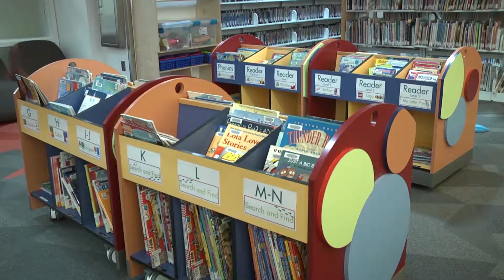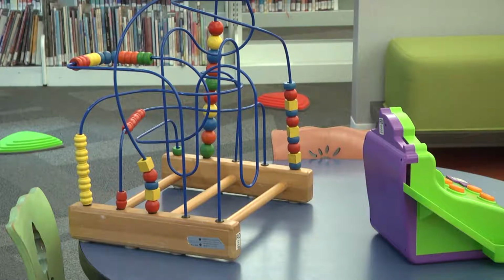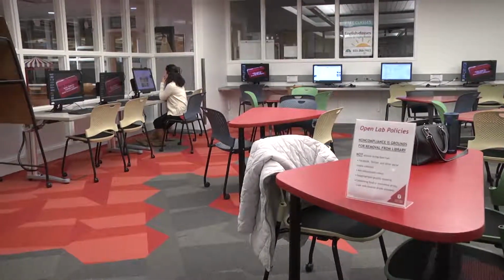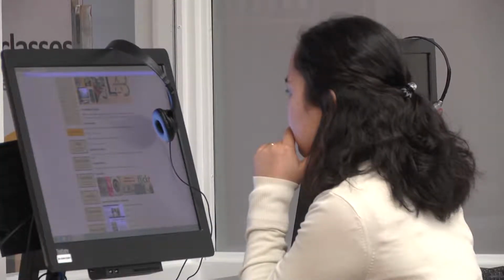Other improvements are we've switched the children's area so that it's closer to the entrance. So it's easier for families to come in and out with their big stack of books, which we love to see. And we'll be able to do our story times just out in the children's area, bringing more people together and exposing more people to books and materials. We also changed our homework center so that there's more flexible space and there's a little bigger space for when the room gets too crowded.